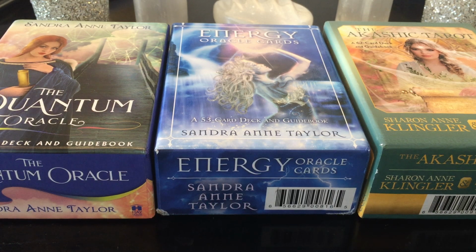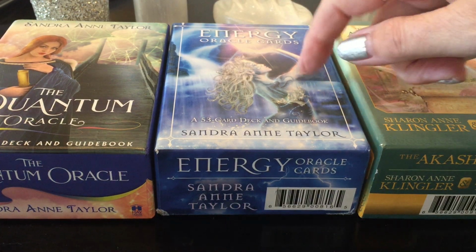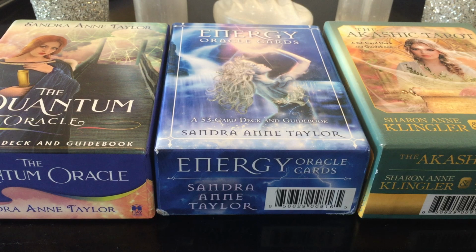Again, if you want to see a close-up review of each and every deck and all of that good stuff, I do have close-up reviews of each deck, but I just wanted to show all three decks from Sandra Anne Taylor. Akashic Tarot has 60 cards with a guidebook, and these two have 53 cards with a guidebook, and just so great for any kind of readings you could possibly want to do.